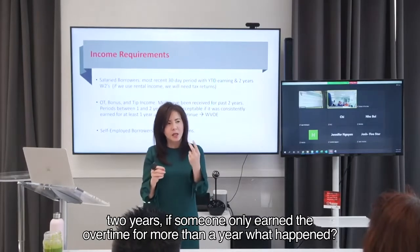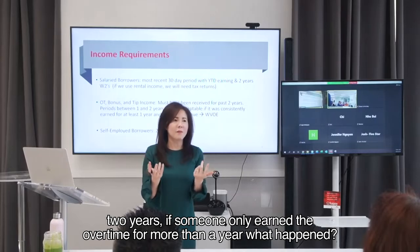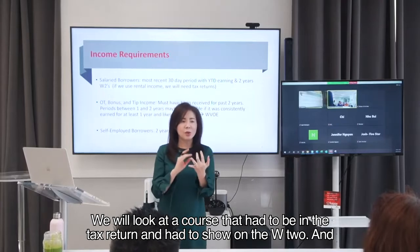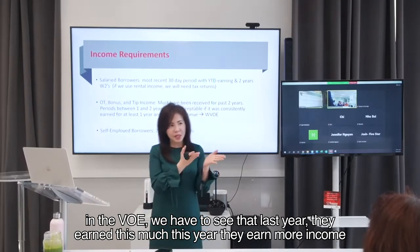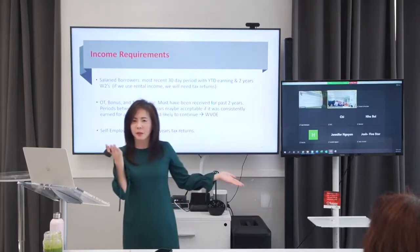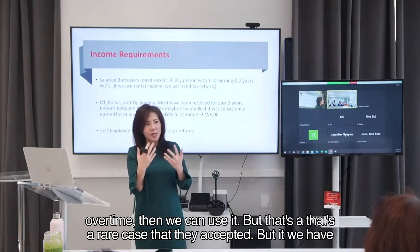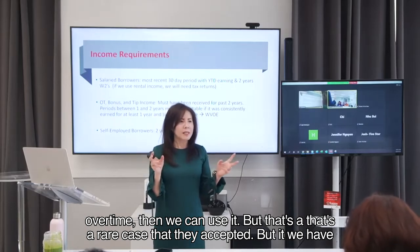It's 2 years. If someone only earned the overtime for more than a year, what happened? We will look at, of course, that it had to be in the tax return and had to show on their W-2. And in the VOE, we have to see that last year they earned this much, this year they earned more in overtime. So if there's a good chance this client will continue to get overtime, then we can use it. But that's a rare case that they accept.